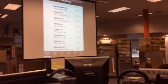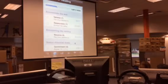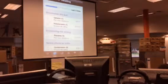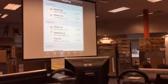You can also view them by the content of their notes, looking for students with the same tag, strength, teaching point, or next step. There's your instant strategy groups. Oh my gosh, they would have had this when we were teaching. You can view students by the level that you've assigned to them, or you can view them by the flag that you've marked them with. There's your guided reading groups.